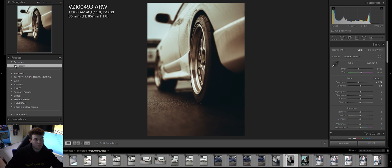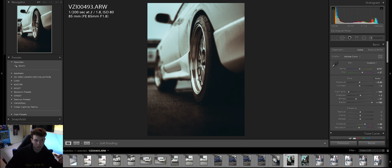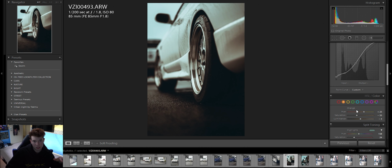What I did was I brought this down, gave it storm, and gave it a little bit more of a cool tone coming in through that. Graduated filter, give just a little bit less of the harsh underexposed part, a tiny bit of clarity just so you can get those fine details out. Finally, I just corrected some of the colors, and that's pretty much it. There you go. So that was basically what I did to edit these photos.